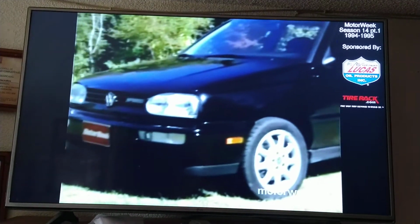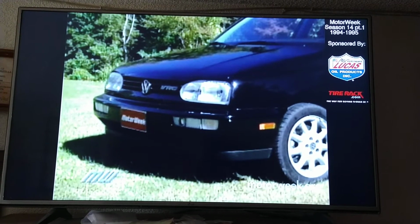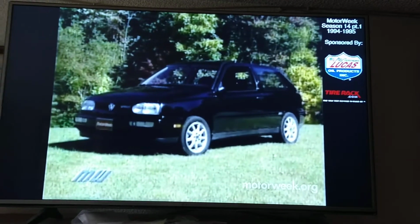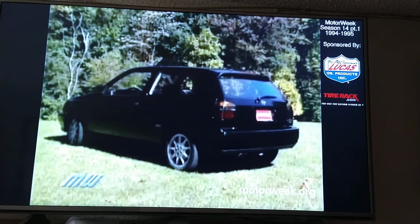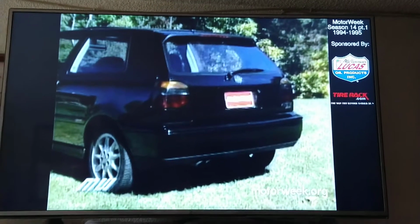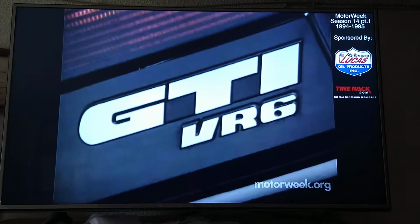To stock Golf 3 styling, the GTI adds fog lamps in the bumper, 2 rather than 3 grille slats, along with a bright VR6 logo, and a telltale swept-back radio antenna resides on the roof. Styling out back is also pure Golf, but GTI adds a window-mounted spoiler with center stop lamp, larger, darker tail lamps, and the name of the little missile that just passed you.